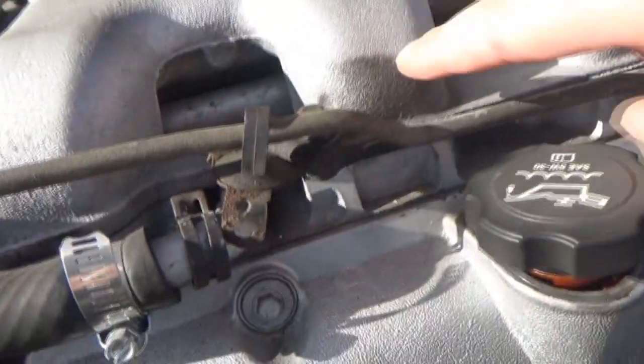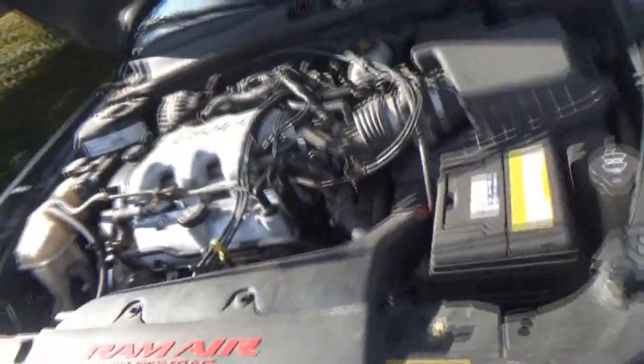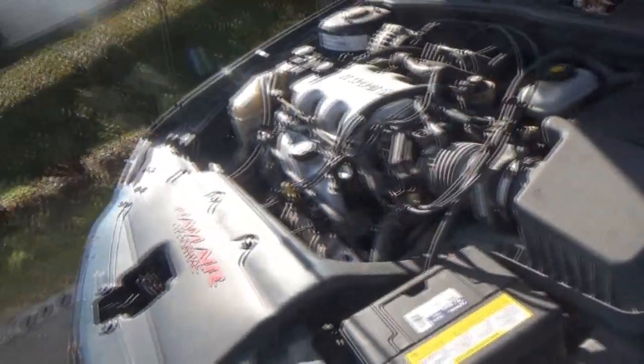Dirt? Is that paint coming off? Why is that dark? I don't know. Shadow? No. Guess the paint's coming off. Who knows?